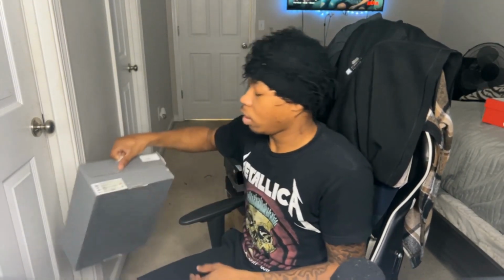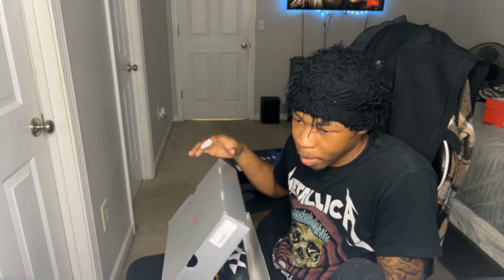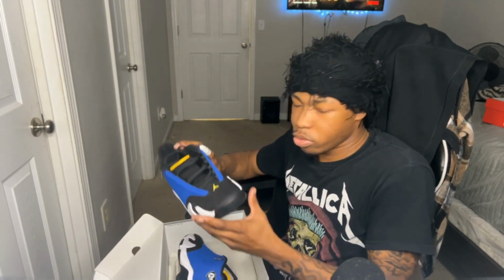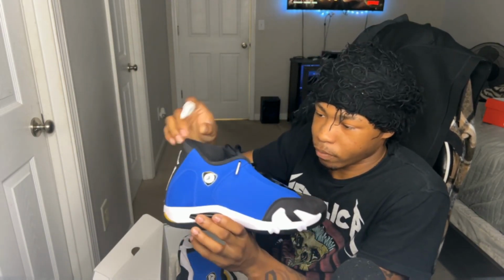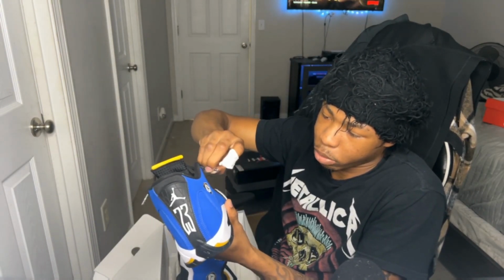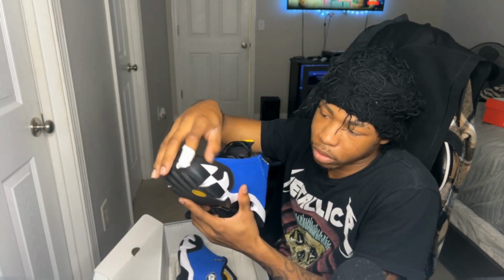Alright, so next. These are my actual first pair of 14s. I should never tell y'all, but these are my actual first pair of these. And like I said, bro, I got these when they first came out. I think the first day I bought them, I went out and I put these on, bro. Tell me you can't go wrong with the Laney Blues. Everybody says that the red ones are better. Which I understand, but come on, bro. These are just so tough. Just look at them.